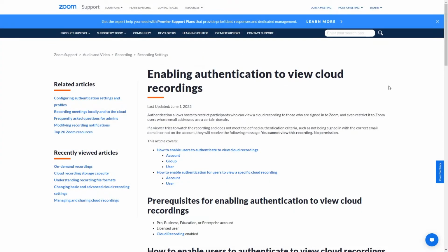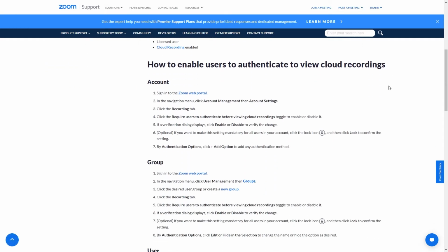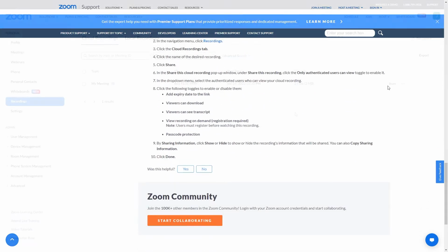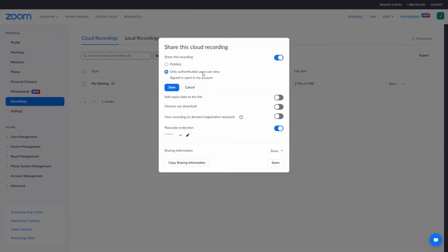Zoom does have options to require authentication to view cloud recordings, but they make it so confusing, I'm not sure how they expect anyone to figure it out. First, you'll notice they have a setting to allow only authenticated users to view. This may sound like exactly what you want, but this actually requires that the user viewing the content be added to your company account, which is not what you want.